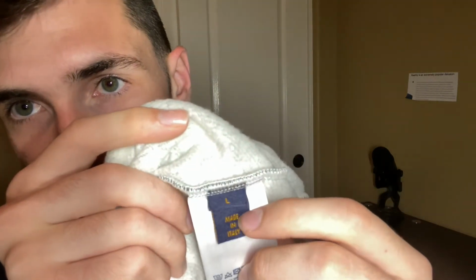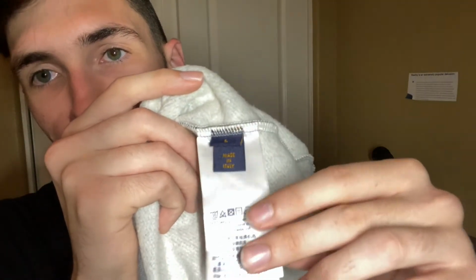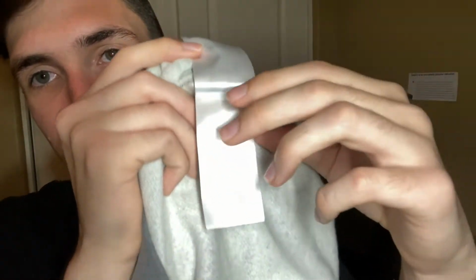For those of you guys who don't really care about this, I'm doing this mainly so people can authenticate, not just mine, but if they trust that my stuff's legit, like hopefully you guys do by now, because I usually have the receipts for pretty much everything I have. You guys can verify this if you're looking to purchase or if you have one yourself. But you can see size large, made in Italy, blah, blah, blah, the washing instructions.